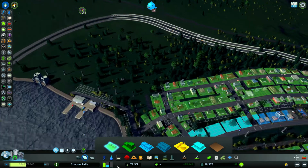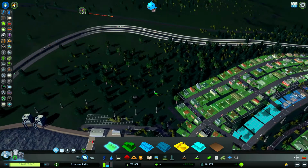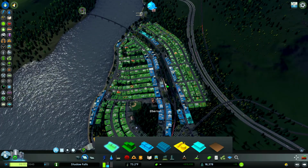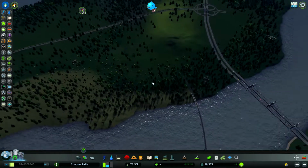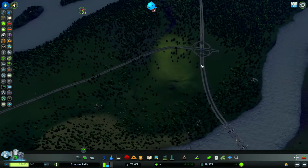No industry, no offices, and it's been that way since the beginning. So we'll see if we can turn that around a little bit. I've got some room for growth here. This rail right now just goes this far and doesn't go any farther. But I did connect the rail farther up here, and it just dead ends right here right now. Again, here's the other little town I'm going to build.